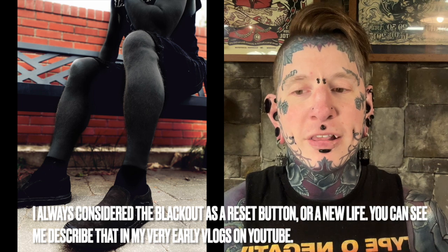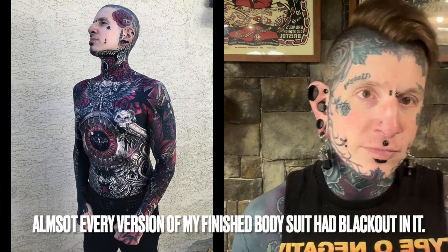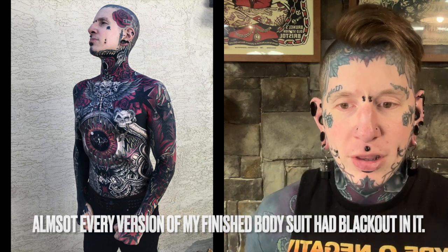I think I sat with my blackout technically longer than I sat with my first completed suit, because before my full suit was even finished the first go around, the right sleeve bothered me so much the way it was finished that it was blacked out before my legs were finished. So I had elements of blackout in my suit to some degree or another, more or less all along. In every finished version of my suit, there's some blackout to be found. The right arm was more and more blacked out as time went on, but even in my finished first suit, there was blackout. So this is not because I don't like blackout, it's again because I like tattoos.